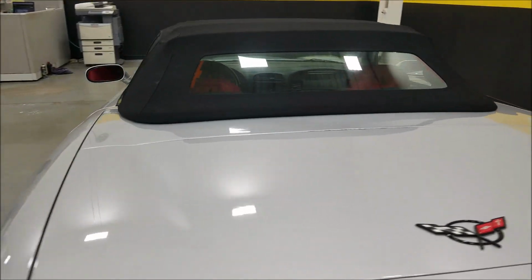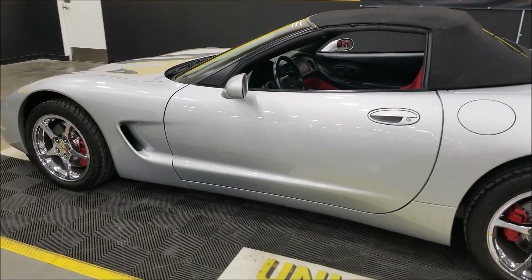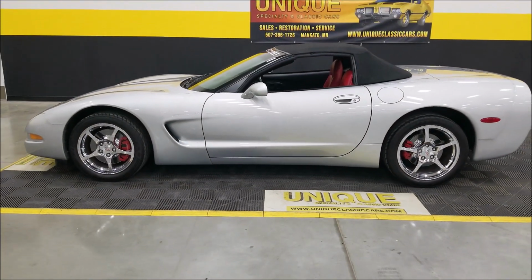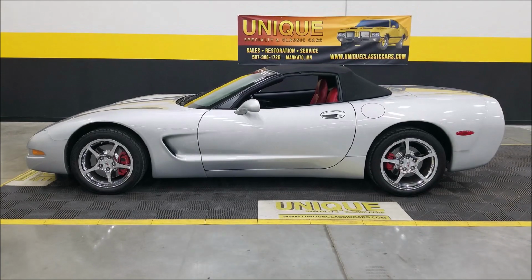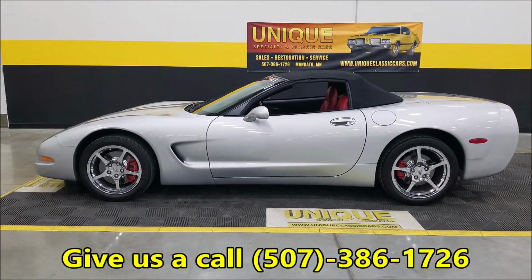All right, so 2000 Chevrolet Corvette, nice looking C5 in bright silver metallic. Remember, pretty rare car with that red interior. Also clean Carfax. Low miles. What more do you want?